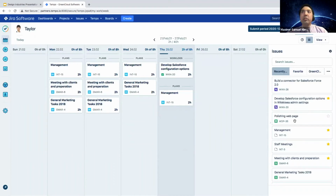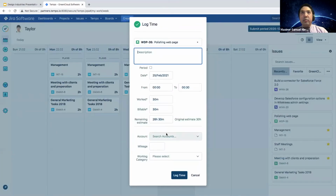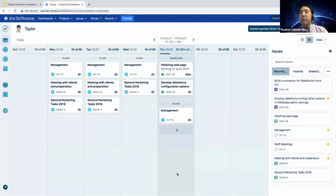And then something else that you can do for convenience sake, again, is you can simply drag and drop this. And again, this would serve the same idea, the same concept. It's just now based on your personal preferences.